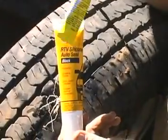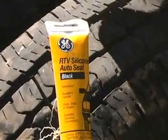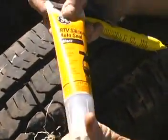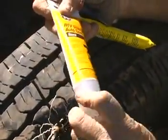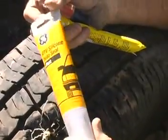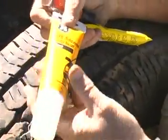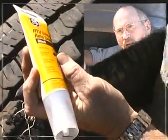This RTV silicone auto sealant is real good. This is a general purpose waterproof RTV silicone glue. And this stuff here works real well as well. You just cut that tip off and squirt some of that in. It's a lot thicker than the rubber cement, and it's pretty durable. This might even fill the hole by itself. But this is a good thing, and it can be used on a lot of different places on your vehicle for patching holes.